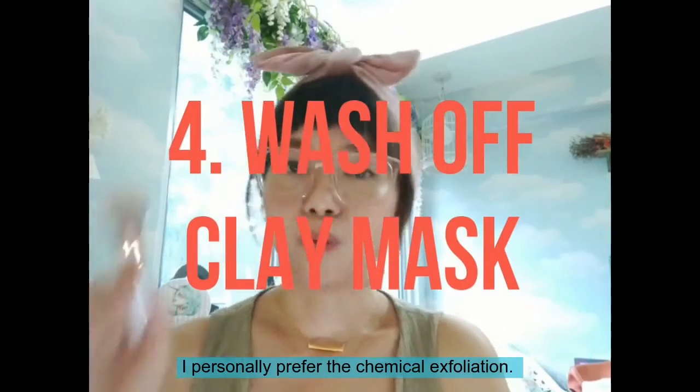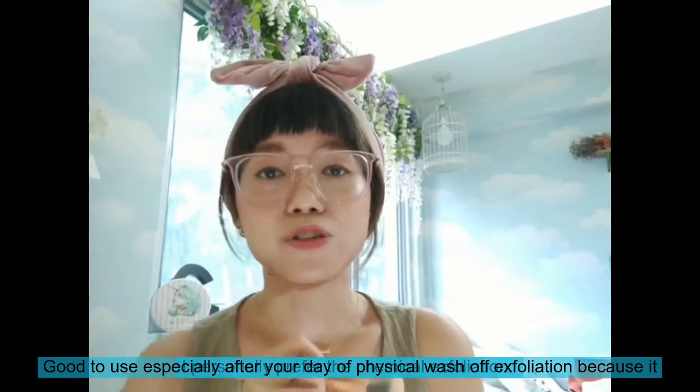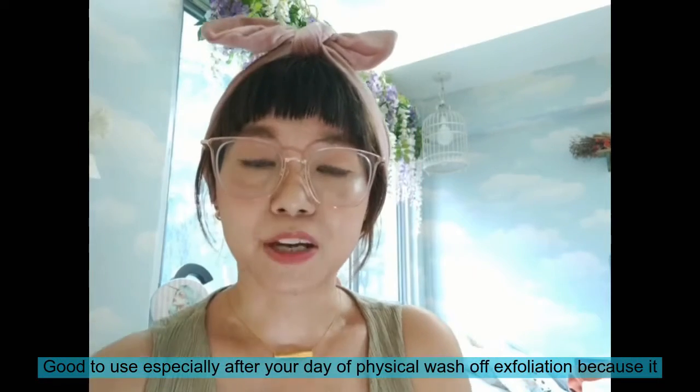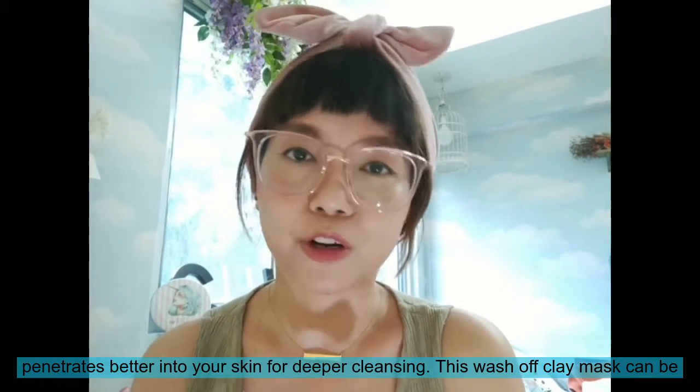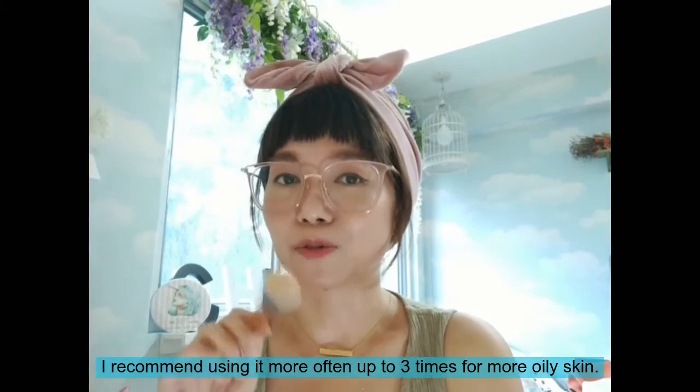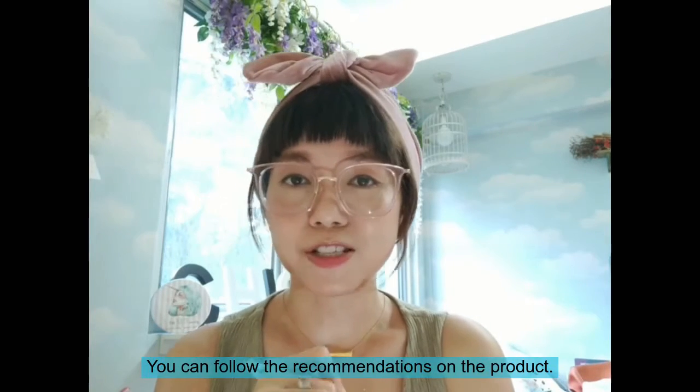Number 4. Wash-off clay mask. Good to use especially after your day of physical wash-off exfoliation because it penetrates better into your skin for deeper cleansing. This wash-off clay mask can be used 1 to 3 times a week, and I recommend using it more often, up to 3 times, for more oily skin. Otherwise, you can follow the recommendations on the product.